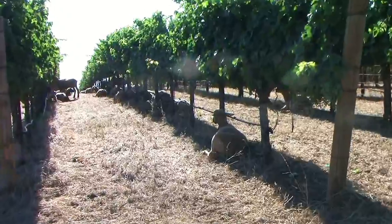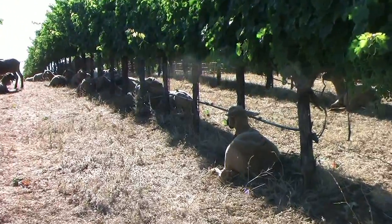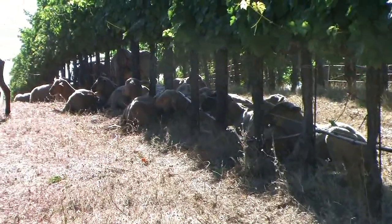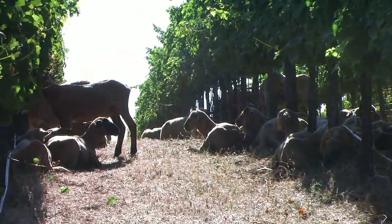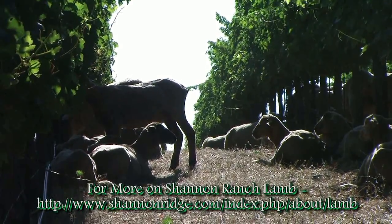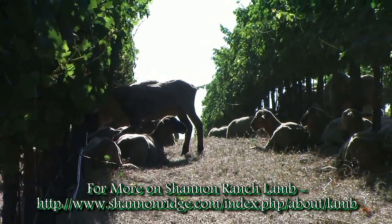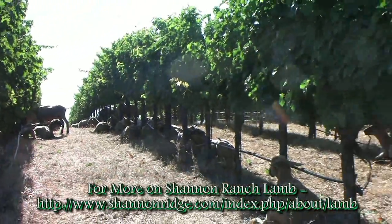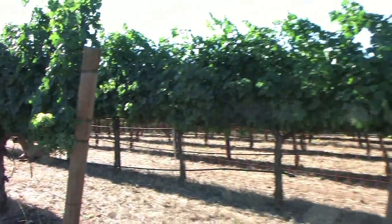We are minimizing herbicide, we are minimizing mowing, which minimizes dust, which minimizes fossil fuels, and there's just a whole bunch of great stuff that's going on here. And bottom line, it's just really exciting. It's new. I've been farming grapes for 30 some years, and this puts a smile on my face because it's new and it's challenging and we're learning something.